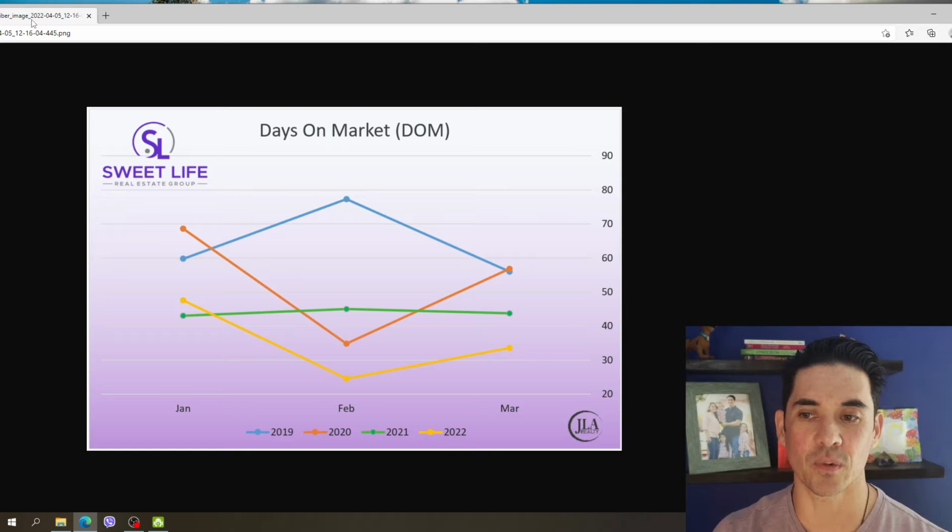If we look at 2021, we were averaging about 45 days, in the 40s. 2020 was all over the place. That was 50 plus days. And then 2019, I mean, if you look at it, you're close to over 2 months sitting on the market. So things have rapidly changed. You will not be on the market that long if you choose to list your home. Typically, it's in the first 2 to 4 weeks that you're going to get an offer.